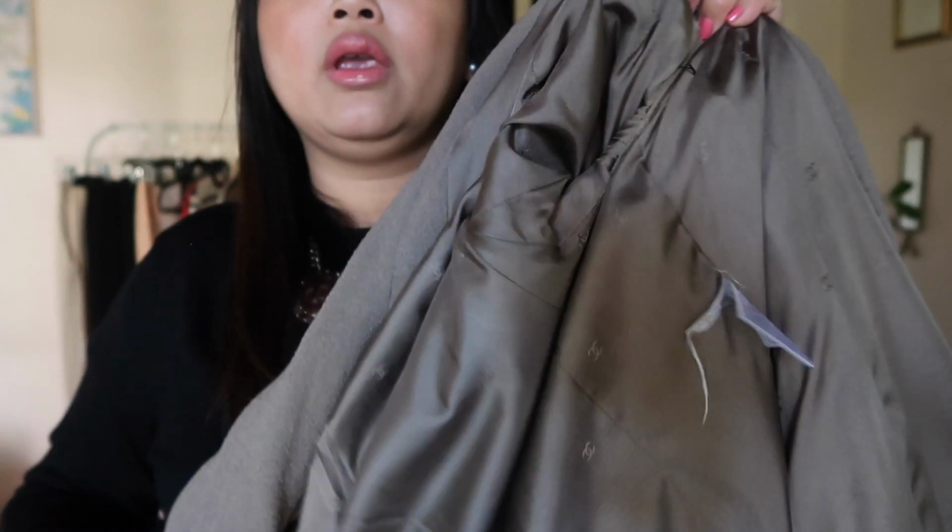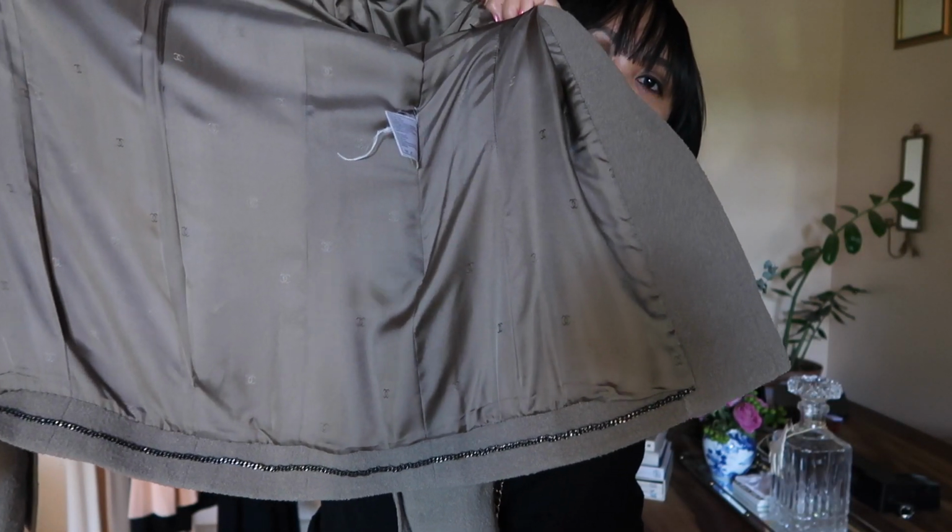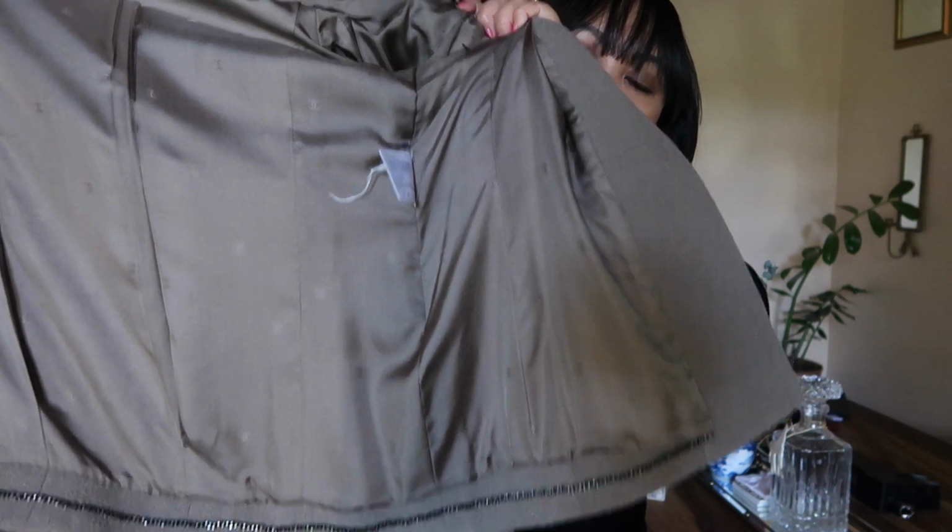It has a simple taupe silk lining, and of course the jacket has a chain on the bottom to make sure that the jacket will fall nicely on your body. Most Chanel jackets, of course, as you know, will come with the chain. Only some won't, maybe like a blazer or something that is a little bit more summery.